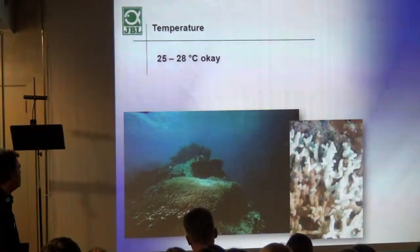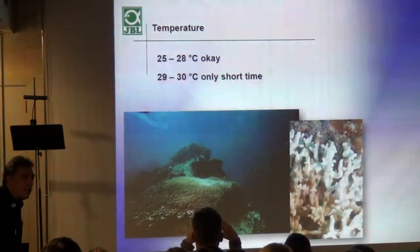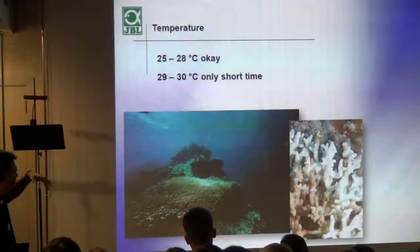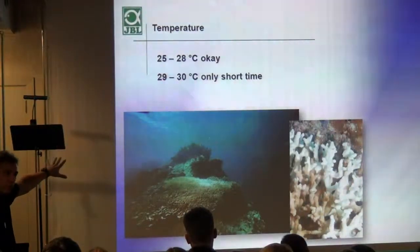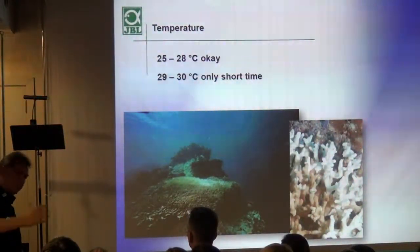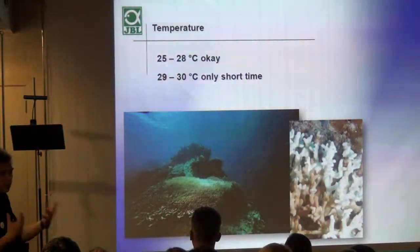25 to 28 degrees is okay. 29 to 30 degrees is okay, but only for a limited time. In the ocean, the animals can live with 30 degrees because they know in 6 hours cold water is coming. But in an aquarium, it will stay at 30 degrees and the coral will die.